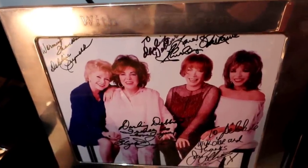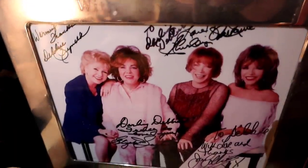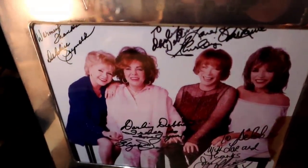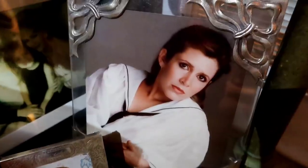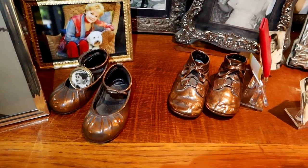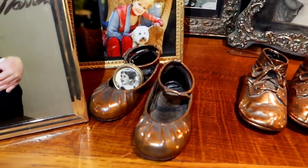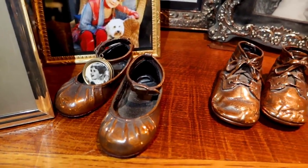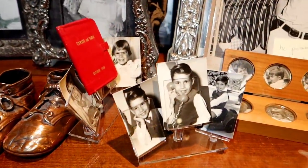Look at that, Debbie. Liz, Shirley MacLaine, Joan, that's incredible. Autographed Jimmy Stewart. And I have to assume the shoes on the left would be Carrie's baby shoes. Right. Carrie and Todd's little shoes. Here's a little picture of Carrie in there and Todd's shoes. There they are, little kids.